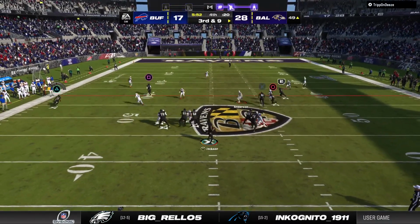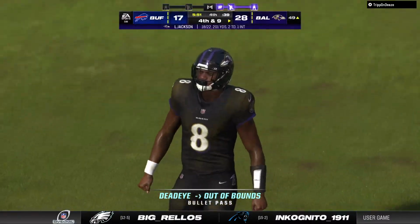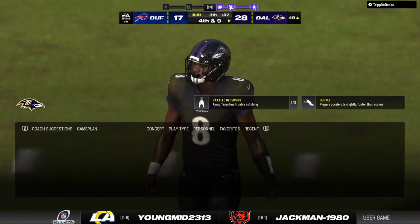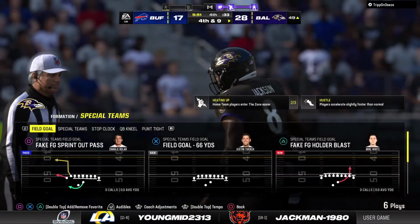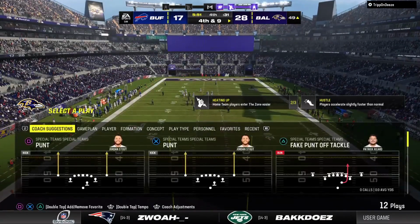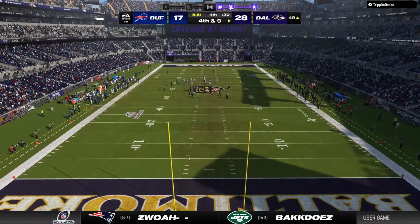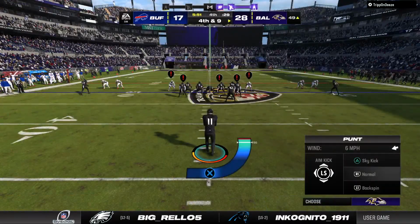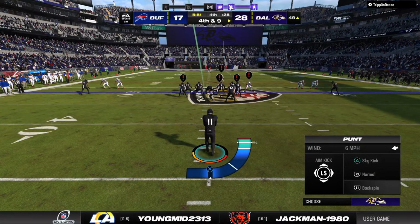Now it's Jackson. He had a man open, but he missed him, and it's incomplete. His back has been a dependable safety valve all game, so he went back to him when his first read was covered. Just unable to connect, so the play results in no gain. The Ravens send their punter out now, as he should be able to pin him back deep here with his first punt.